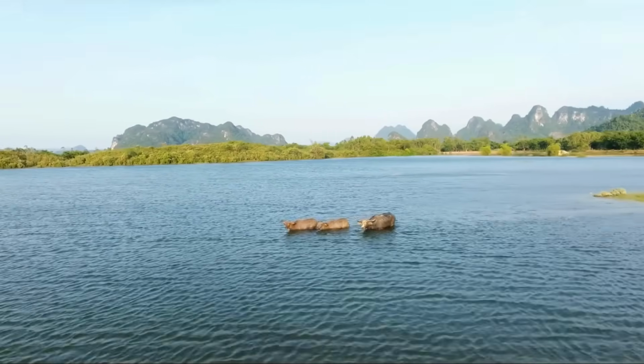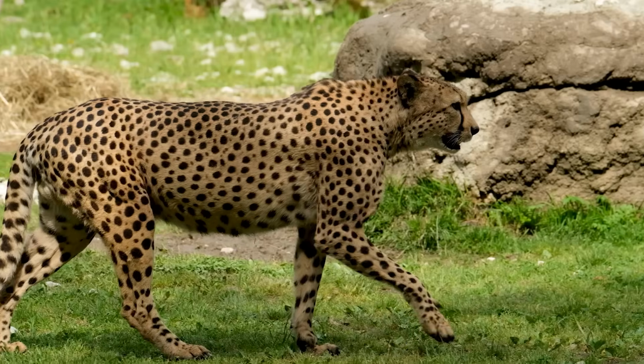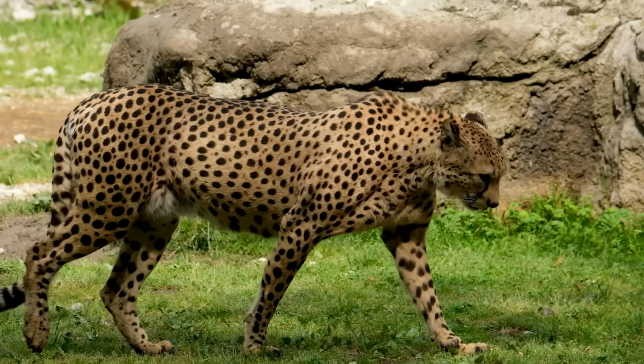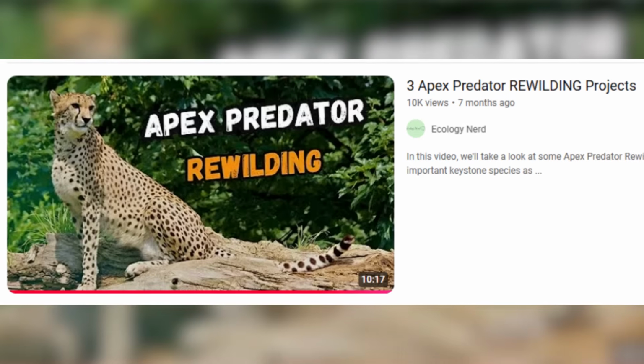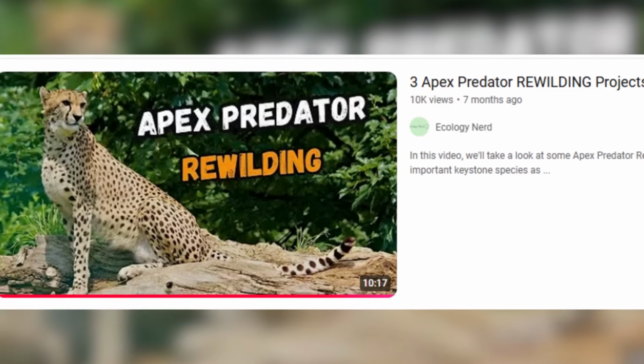India is also home to the last wild Asiatic lions, which are found in Gir National Park. Cheetahs are living wild again in India, as well as rewilded zebu cattle in Kuno National Park. I go deeper into the lions and cheetahs of Gir and Kuno in the video on screen now, so maybe check out that video after watching this one.